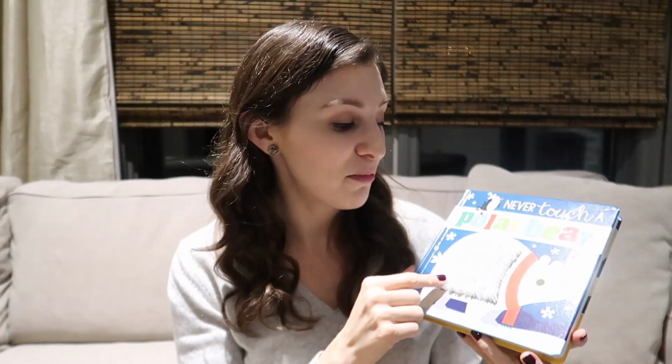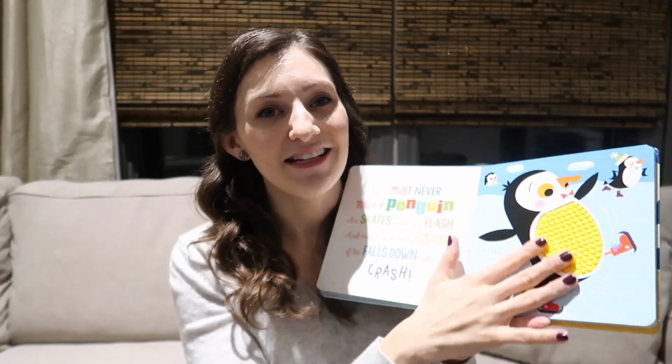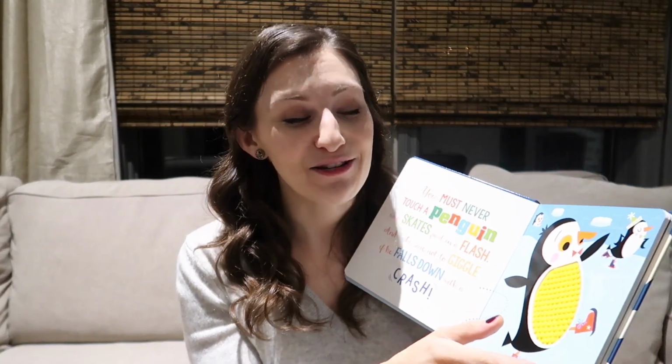The other thing that he's really been liking is not just any board books, but specifically the board books that have touch and feel components to them. Our favorites are the Never Touch a fill in the blank. They have Never Touch a Monster. This one's Never Touch a Polar Bear. All of the pages throughout are touch and feel, and he now knows to go to the page and start going like this with his finger and starts feeling around for the spot that is a different texture. So he really likes doing that.